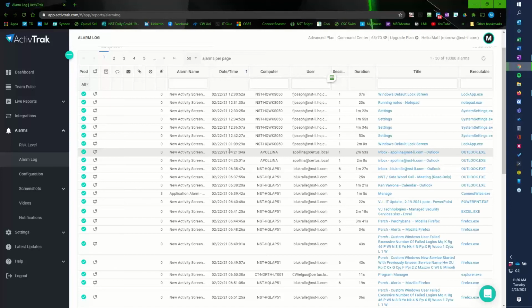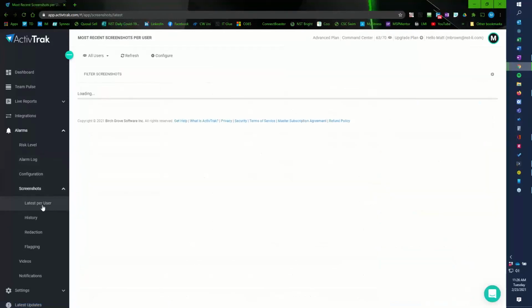You can have an alarm set up if there is an excessive amount of unproductive time. You can have that set up as well to alert you. And again, you can have alarms set up in screenshots and so on and so forth. Okay. I can come down and set up an alarm for latest users. I can come down and look at screenshots for the latest users, right?